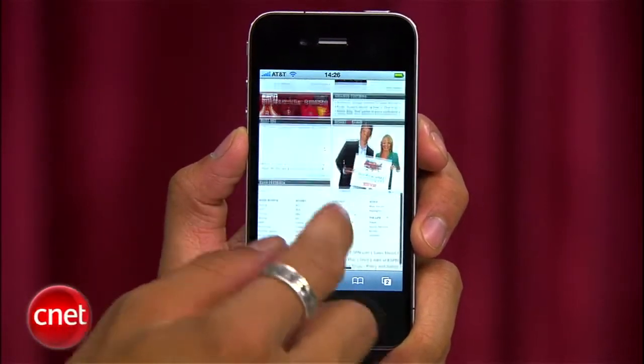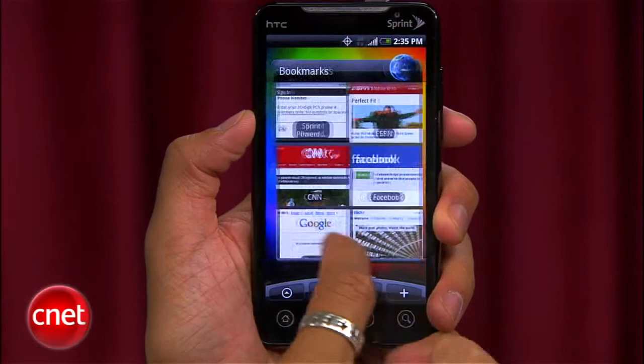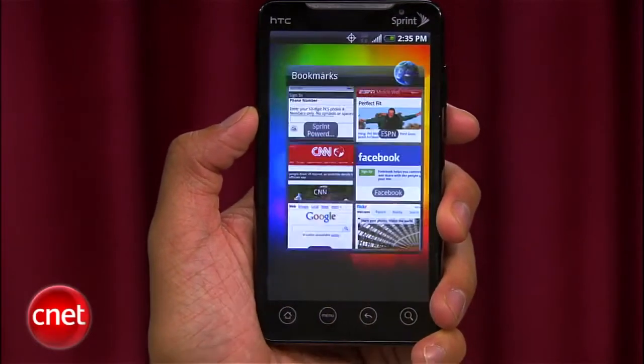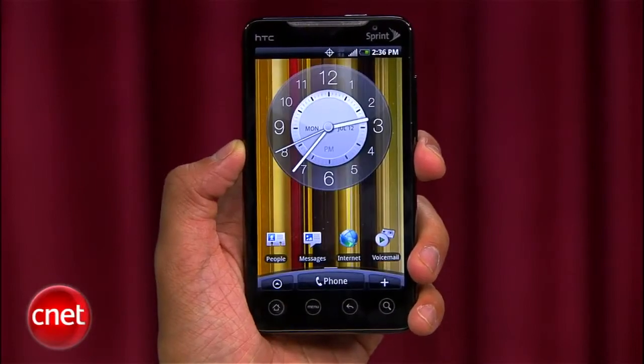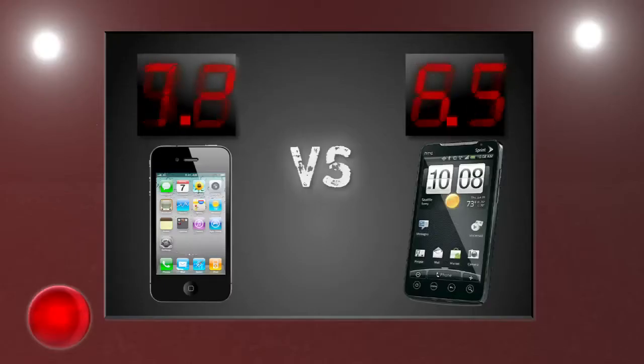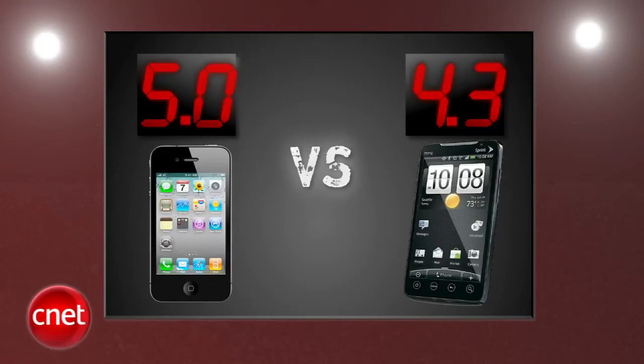The Evo 4G featuring HTC's Sense UI is our favorite Android interface. You have 7 home screens with a pinch, custom layouts depending on how you want to use the phone, and widget customization that can't be matched. But there's a learning curve with Android, even if you get more control. The iPhone 4 gets a perfect 5, and the Evo 4G gets a 4.3.